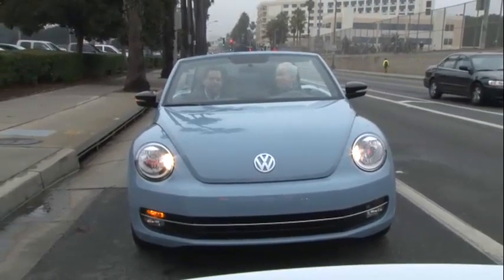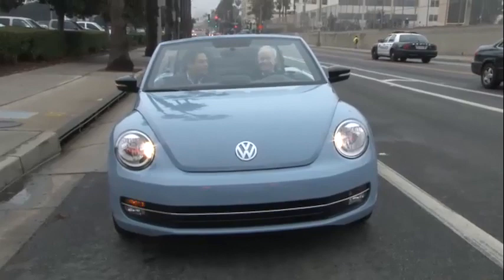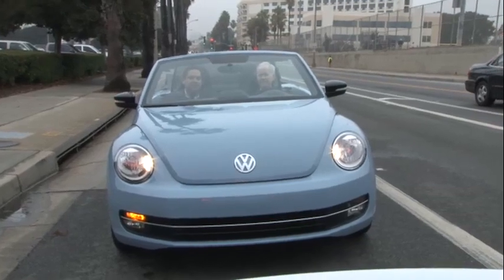So that's definitely one of the plans. An R version, maybe? I would love an R version. Why not the cabrio? If we're going to do it on the coupe, I would love to have it on the cabrio. That's great. Again, pushing that sporty dynamic, I sure hope we do it.